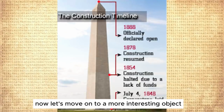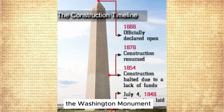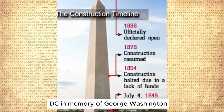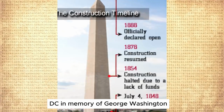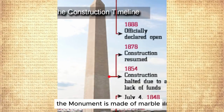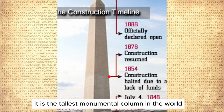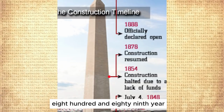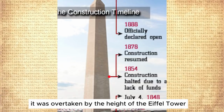Now let's move on to a more interesting object, the Washington Monument. This is an obelisk built in the city of Washington, D.C., in memory of George Washington, the first president of the United States. The monument is made of marble, granite, and blue gneiss. Its height is 169 meters. It is the tallest monumental column in the world. Only in 1889 was it overtaken by the height of the Eiffel Tower.